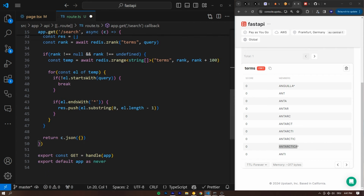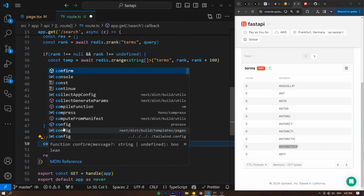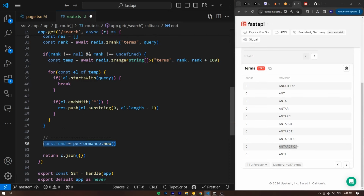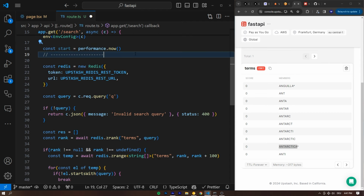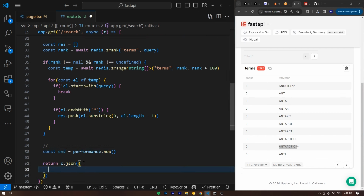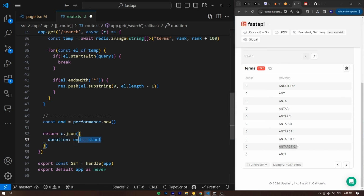And then at the very bottom, when we're done with all the logic right here, we can also include a little comment, kind of just space it out visually, and then say const end is equal to performance.now as well. So we have two points in time. We have the start and the end of this entire operation, how long it took. And we can simply send back to the front end the duration, which is nothing else than the end minus the start. Right, because both of these are numbers, we can simply subtract them, and that's easy. That's how long this took as a number.